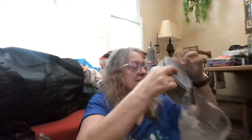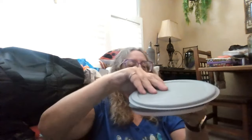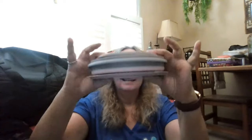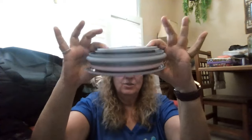It's stuck. Just stack the lids on top or on the bottom, whichever way you want. You can put them on the top, you can put them on the bottom. I had them sitting this way. That's all the room they take. That's less than 2 inches of space that these are going to take.